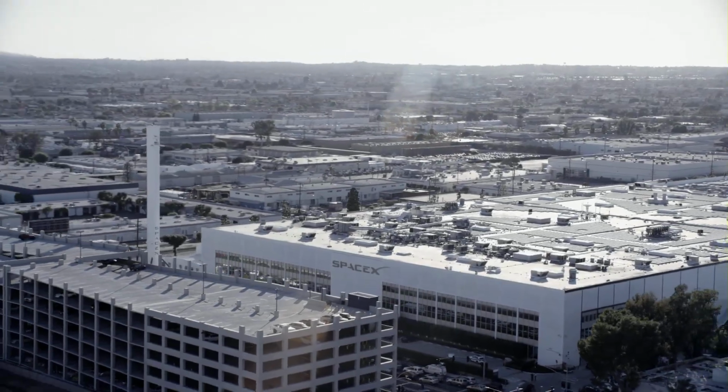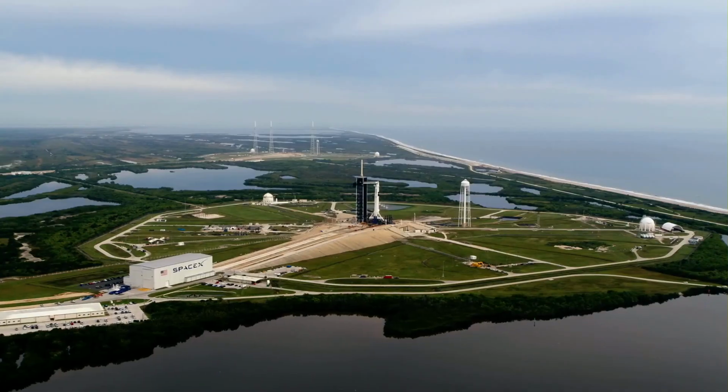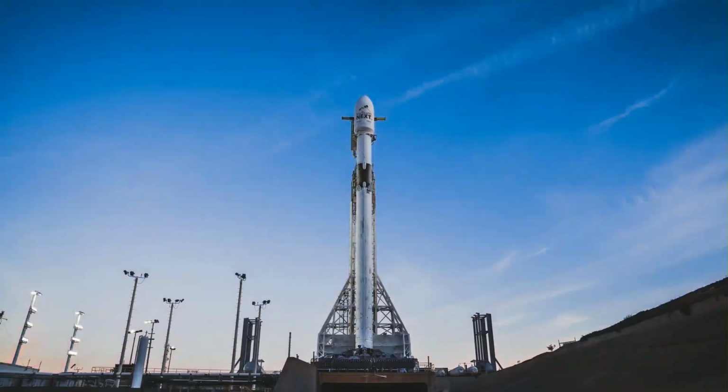Nice launch trajectory countdown net. Pad is clear. 10, 9, 8, launch auto sequence has started. 7, 6, 5, 4, 3, 2, 1. Go for launch.